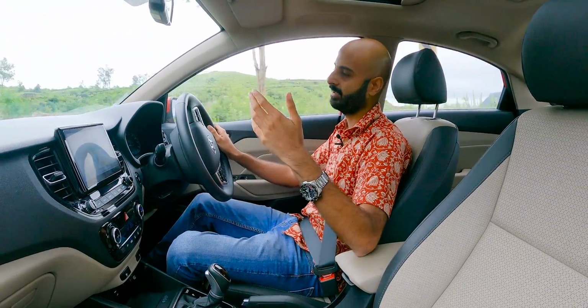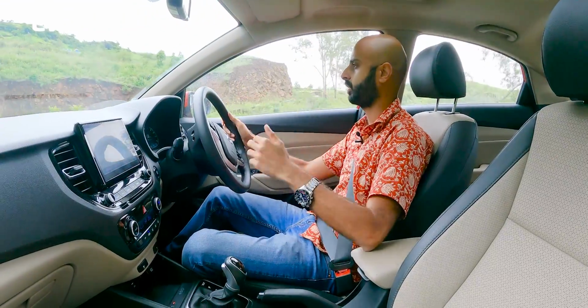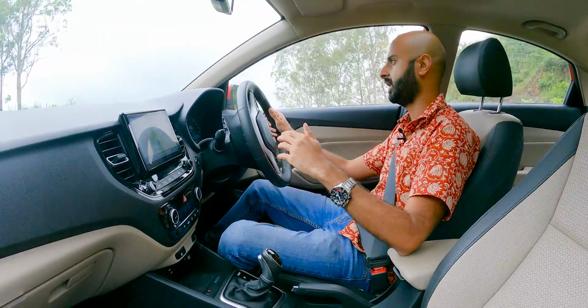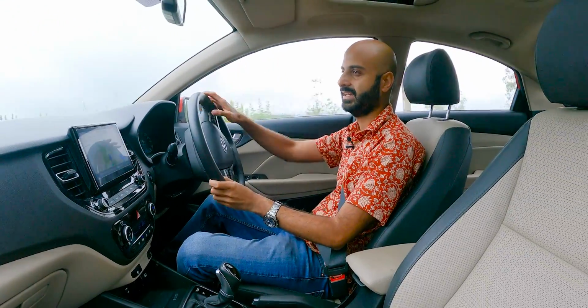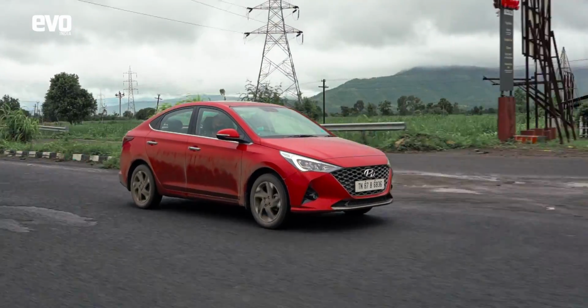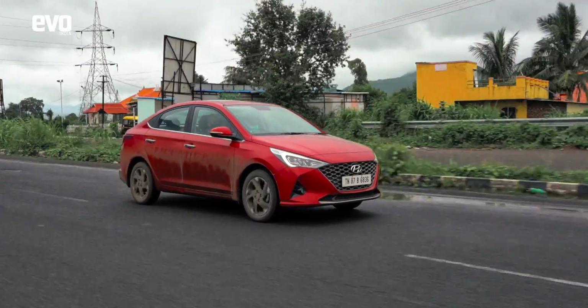Now, out on the highway, it's very stable, very comfortable at speed. Getting to Bhor from Pune was really, really easy. It's stable, it's planted. Hyundai has really been working hard on the ride and handling of its cars, and that stability on the highway, that confidence, is a huge improvement over the last generation of the Verna, and that's something that I really liked on the highway.